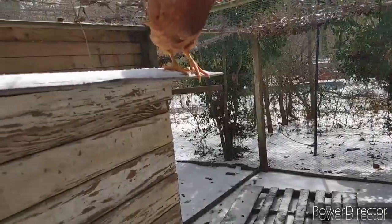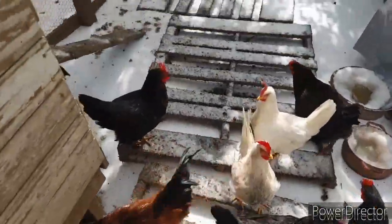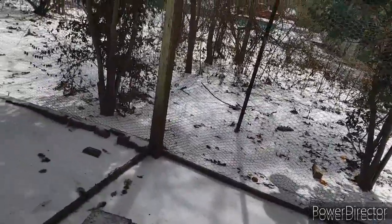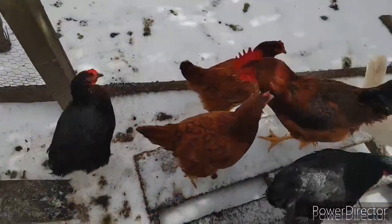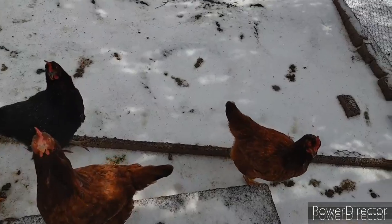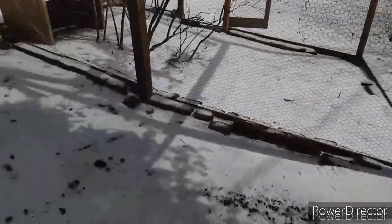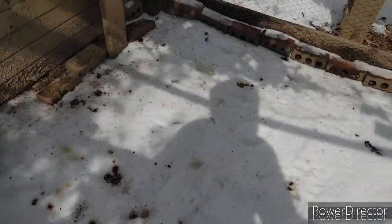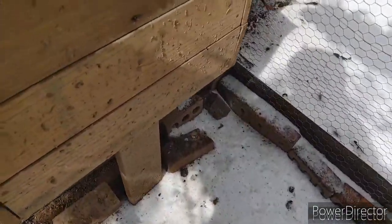Oh, excuse me, girls. Excuse me. Oh, everybody's right here at my feet. Oh, gotta be careful not to step on anybody, and not to slip at the same time. We don't want to slip and we don't want to step on them. I know, it's not feeding time just yet. There's the rooster. Nope, no eggs yet this morning.